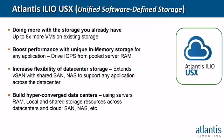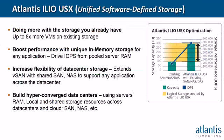Create your own type of storage optimized for that particular application, able to expand out and extend simply by adding more resources or adjusting the configurations as it goes. So as you think about this, you can see the differences that you'll find. More capacity, more performance.